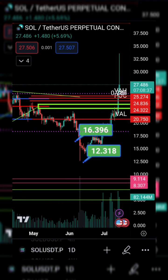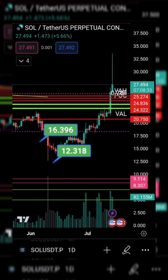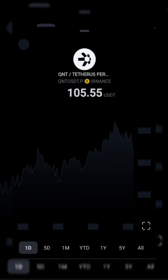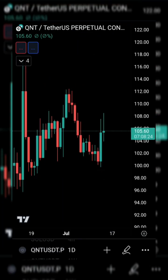If you're a holder, you're doing good right now. I still have those down targets. It's very possible we come down there. Quant, and then I'll be looking at Litecoin, and I'm gonna wrap it up.